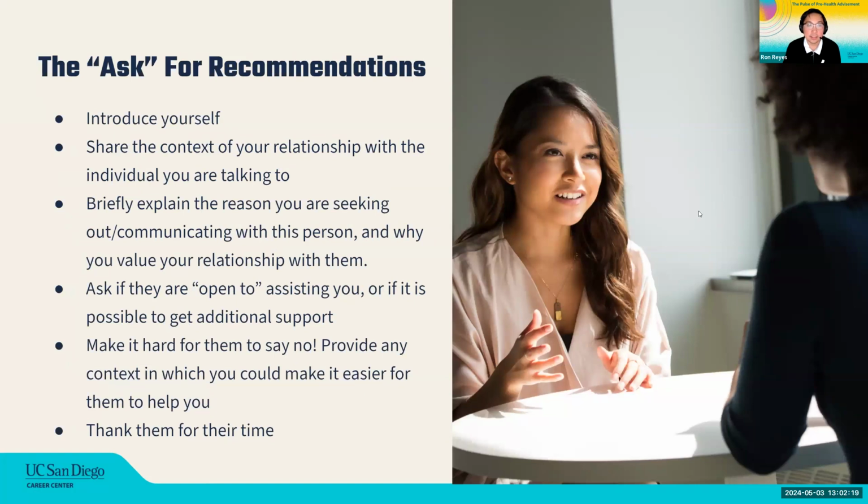So to recap, how do we ask? You introduce yourself. You talk about the context in which you know this person. You give them the reasoning why you're having this conversation, right? I am a medical student or pre-med student applying. Ask the key phrase: are you open to writing a letter or assisting me in whatever, right? The word open is great because it leaves the opportunity for the word maybe, right? I'm not ready yet, but maybe I can help you out. Great, I can work with that.